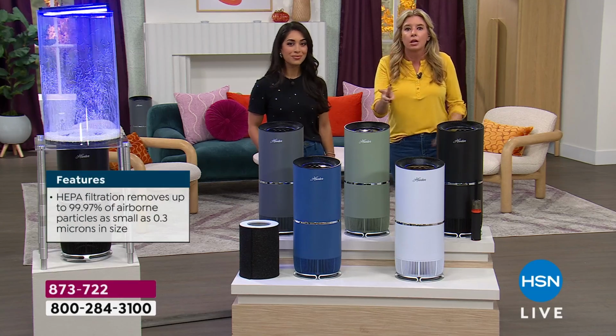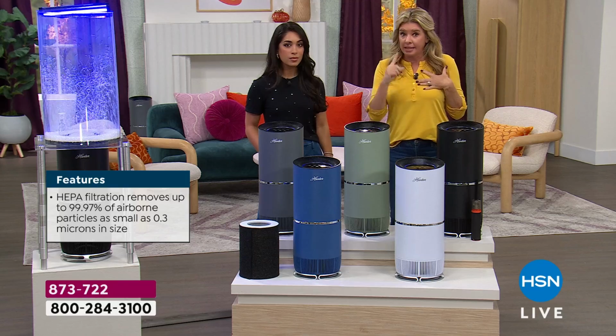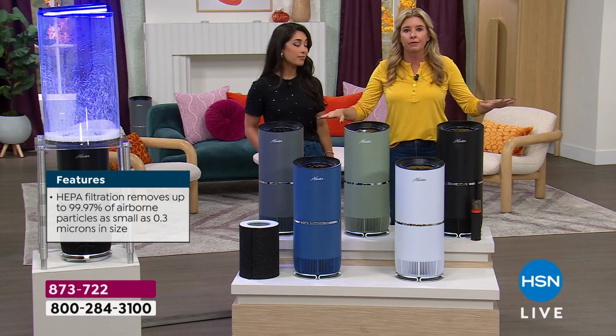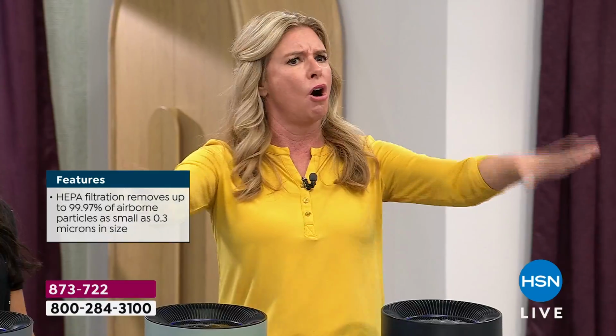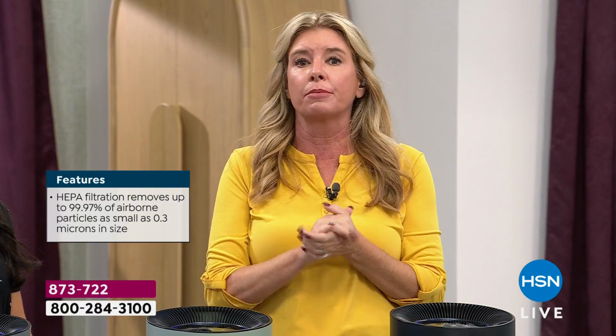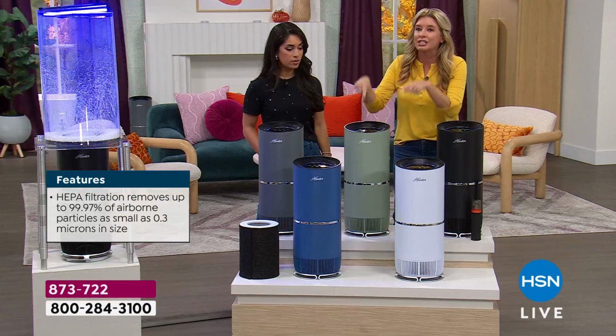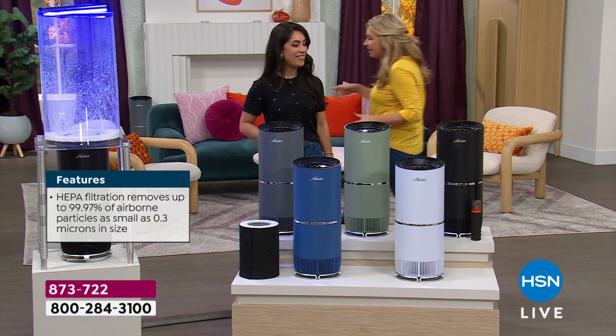That's true. So you have two options for how the air will get clean. Your lungs is option number one. If you do not have an air purifier, your lungs will filter out all the dust, dirt, dander, pollen, all of that stuff. That is what your lungs are made to do. If you have an air purifier, that's doing the heavy lifting.